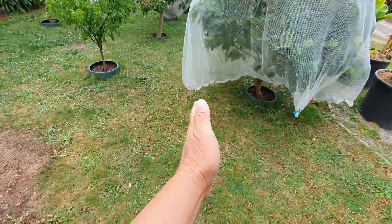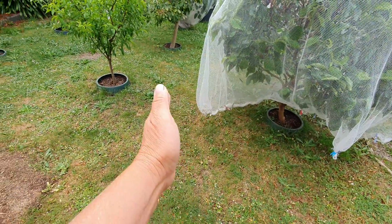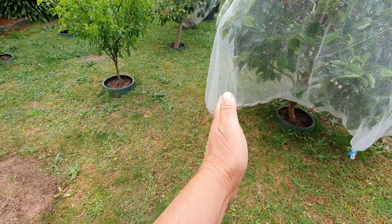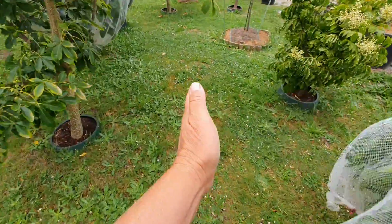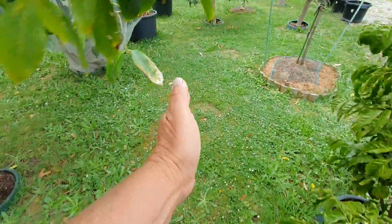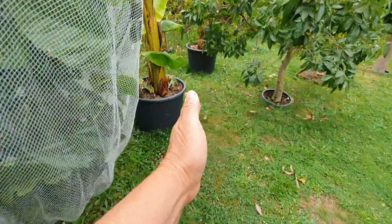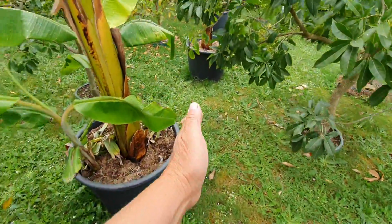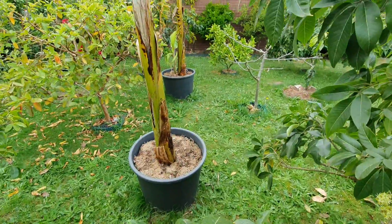See that? That's the red shahtoot mulberry. And that's the white sapote here. And the pipe runs in between these trees. In between all these trees. Yep. And under these banana pots. That's why I have the banana pots here. They're directly above the pipe. And then to the house.